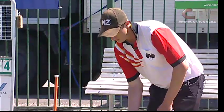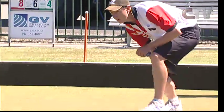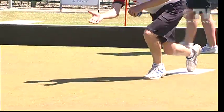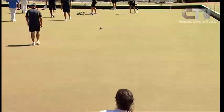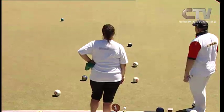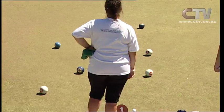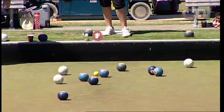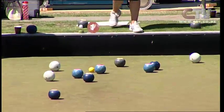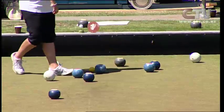Andrew Kelly will just want to put that back, probably. Shot that just came out. Go a little bit wider. Just draw it in. Track here, mate. It's on its way. Needs to turn just a smidgen for him, and it has. Good effort. Well, it's definitely three now.